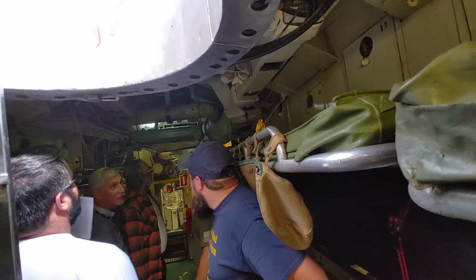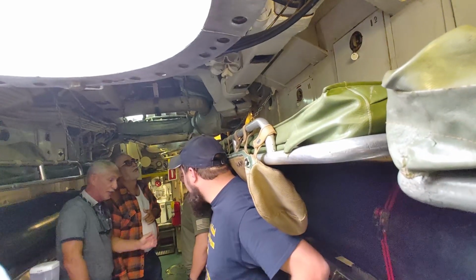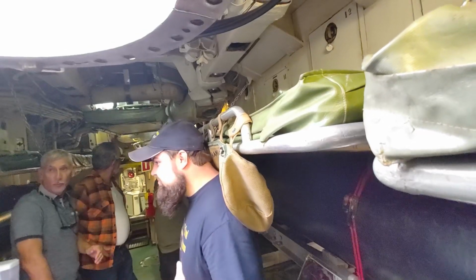In order to make sure everybody did have a bed to sleep in, you did what's known as hot racking. Share a bed with someone else, you just rotate, work and sleep every time. So while some are sleeping, they're all awake all the time and moving around. So around 20 people in here.